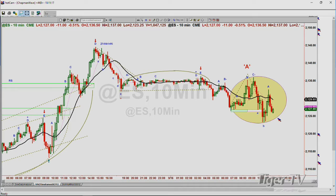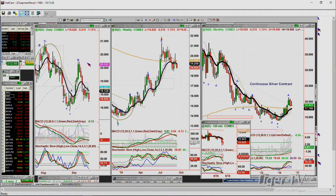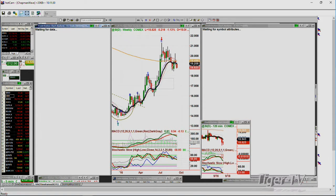21.29 is strong resistance. It's at 21.27. And as I say, a break below 21.23 will start us off on the down move again. That's just a cluster formation right there. Silver, as I said, let's go to the TLT.